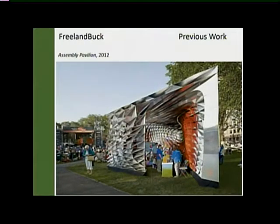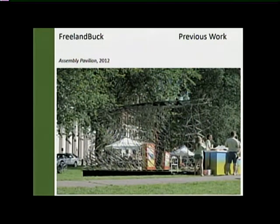It's called Assembly Pavilion. It was designed, fabricated, and erected with students at the Yale School of Architecture. This pavilion was the information center for New Haven's Summer International Festival of Arts and Ideas. You can see from this image that the structure appears rather solid and massive from this angle, but it looks almost transparent and porous from a different viewpoint.